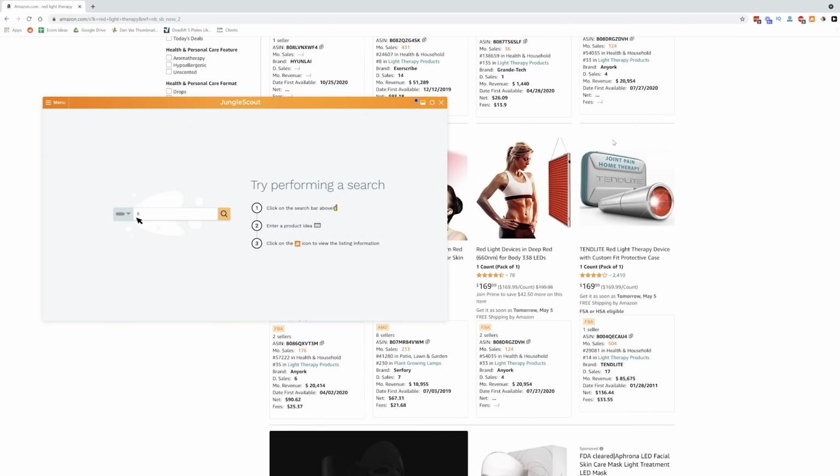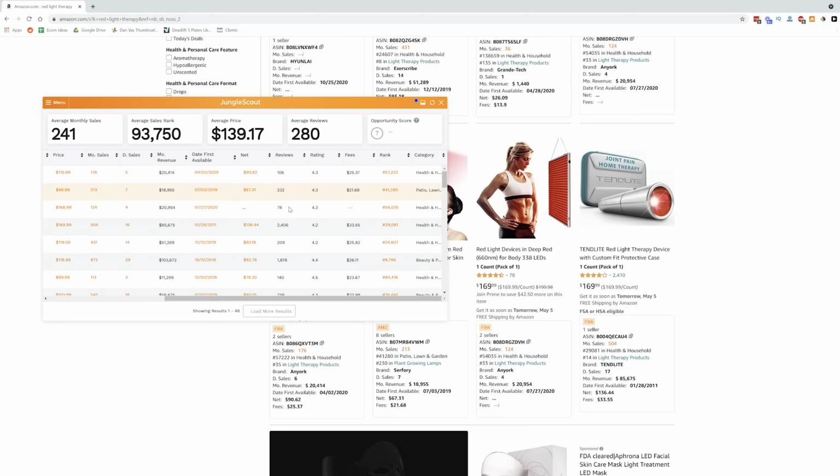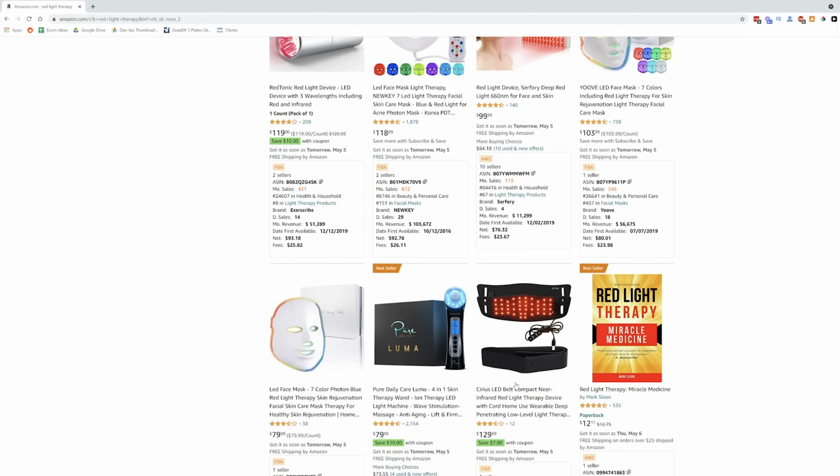If we open up Jungle Scout, we can see that they're all making tons and tons of money, a tremendous amount of money, and not that many reviews either. So that's an idea right there. See how powerful it is. Using Amazon for product research for Shopify is really, really useful, especially if you use it in the way that I'm showing you here.